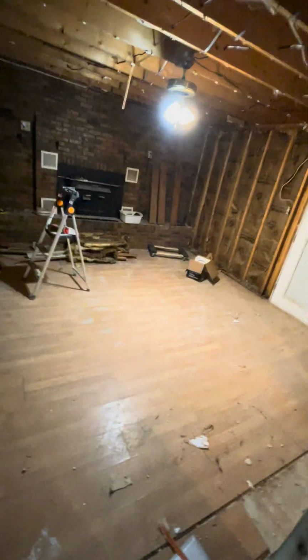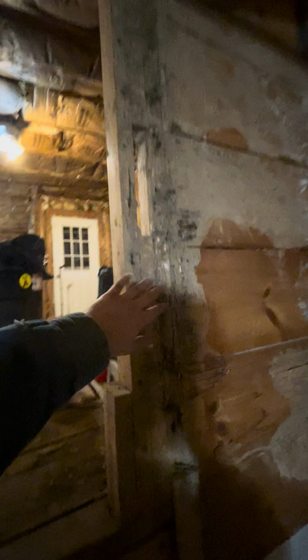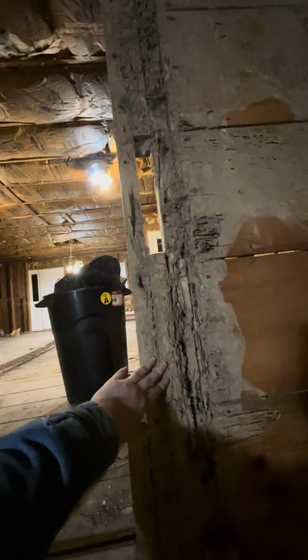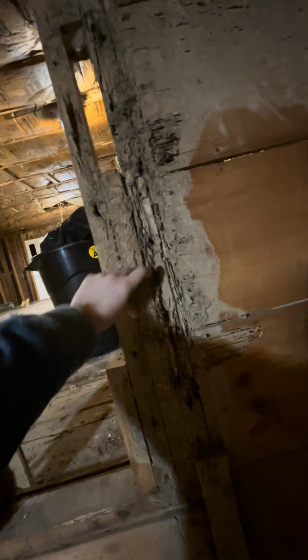There's all kinds of other issues in the garage and the lawn, but that's where the house is. This was all termite damage as well. Oh yeah, take a look at this. That's the other side of the really bad stud pack. Just crumbles off in your fingers. Ridiculous. Gotta fix it.